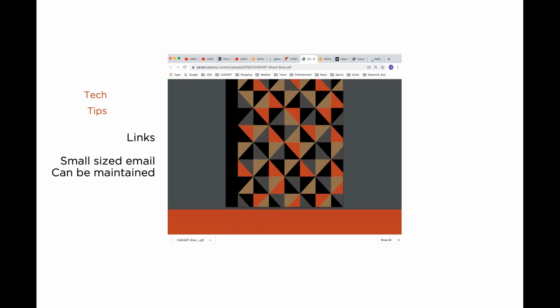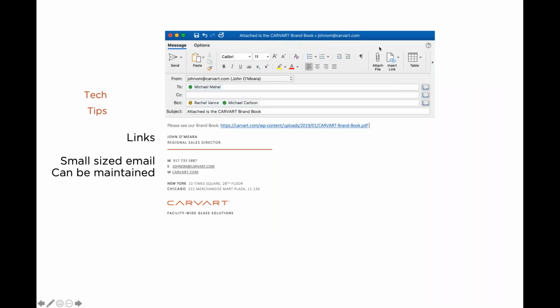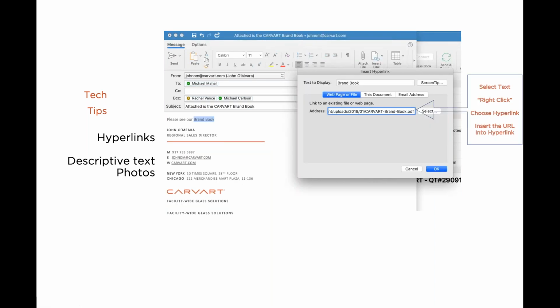The alternate to doing that, and there's a lot of alternates, one of them would be to send a data exchange kind of thing. But a simpler one is to go to the PDF or document that you have on some sort of public space like our website, and then copy the URL so that instead of sending a 32 megabyte file, you're basically sending a very tiny email. Now with that URL copied into this, where I say, please go see our brand book, you now see that this whole file is less than a megabyte. So that's one way to go. The other way to go, though, is to create a hyperlink.